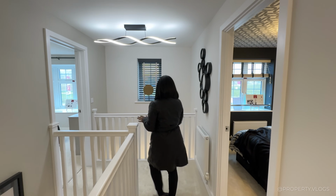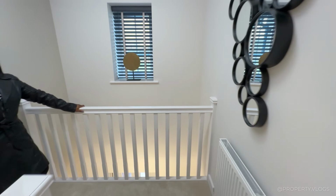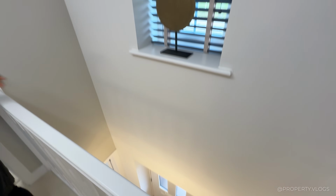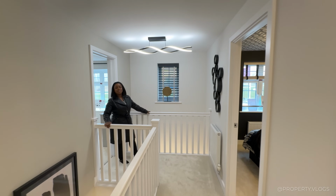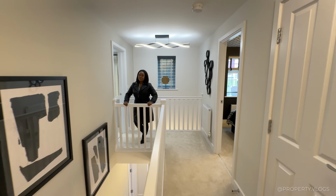So the next space I want to talk about is actually the landing. So I've done it a bit out of order here, out of our usual sequence. You've got a window facing the front, bringing in lots of light. And then if you look down, as you just did there, you can see that dramatic height difference, connecting you with the rest of the house. Yes. Okay. So now let's go into the primary bedroom.